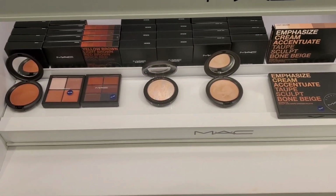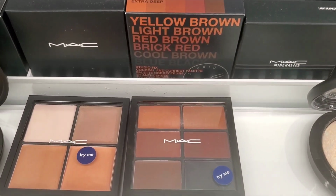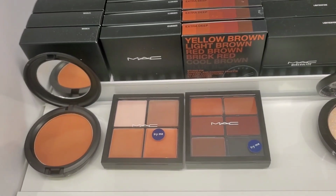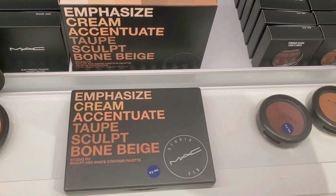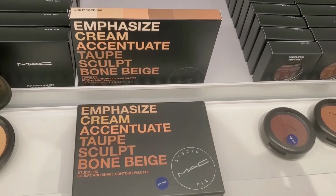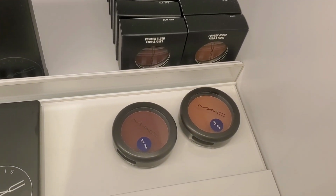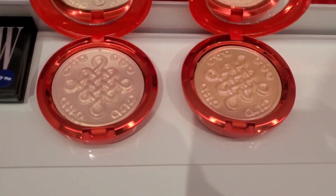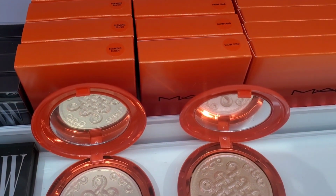And also for MAC, they had all of this here for 40% off. This palette was new to me. This is a color correcting palette in the shade Deep. They also had this contour palette that we saw at the warehouse store. Here it's 40% off. Then they had these two different shades for their blushes. Also, I found this collection at this store. They had two different shades for their highlighter.